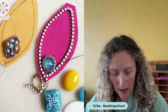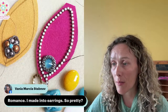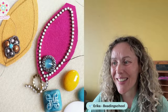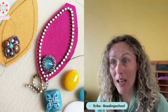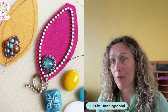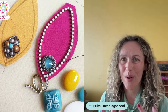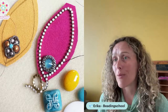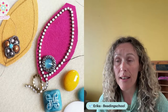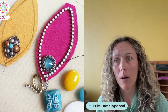And if you like to show the fabric and play with the colors, Vanya made the romance into earrings, actually, she says. And if you like to play with the colors of the foundation, then I would also like to recommend you the colorful raindrops from Susie. And here she also cuts different shapes from the Ultra Suede and then plays with cabochons, beaded motifs, bezeled round stones. So there are many, many different possibilities.